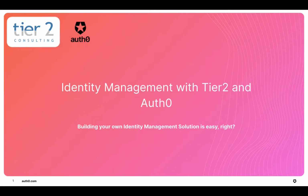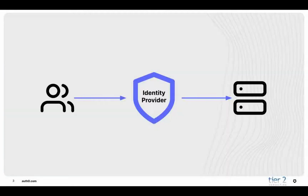And as Andy just introduced, we are really in the game of application and developer-centric identity access management. So partnering with Tier 2 was a natural choice for us because they bring huge development expertise, and they are exactly those people, those developers who can utilize Auth0 best to create real value through identity on top of just being a checkbox of people can now securely log in.